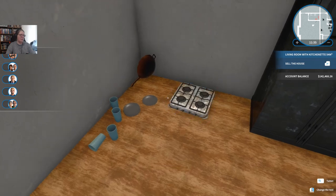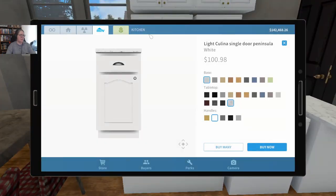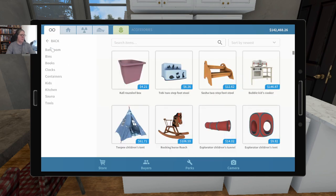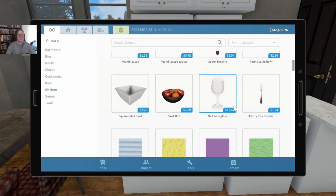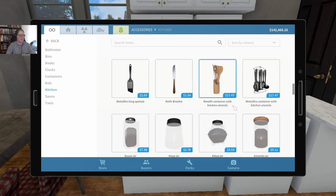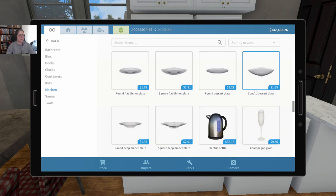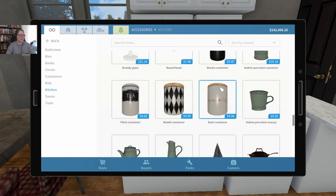All right. So on top of that, I need a wok and some glasses and plates, which will stack in the cabinets, I think, which will come out of the kitchen accessories. All right, and I'm going to run out of time before we finish here, so we're going to continue with the kitchen and cleaning the house pretty much next episode.